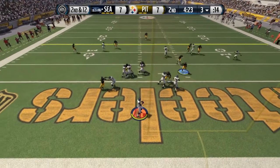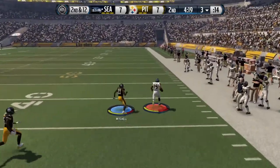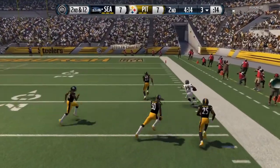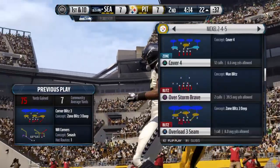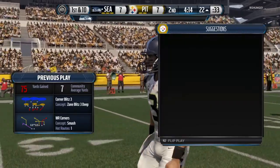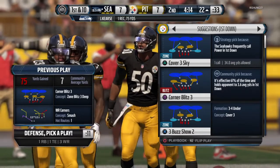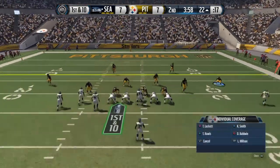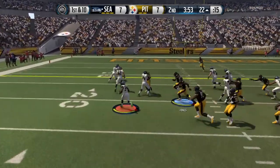Wilson from the shotgun. The Seahawks get a first down. On his way. Now at the 40, the 30. And he races out of bounds at that point. That's his first reception today. Heading to the line at the 22. Let's see what they do on first down following that huge play.